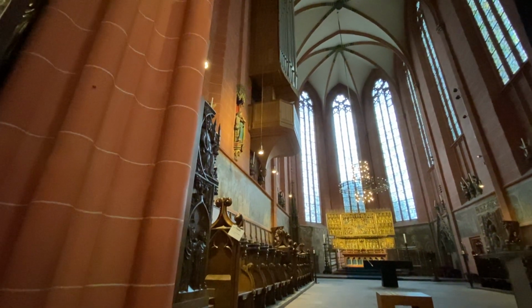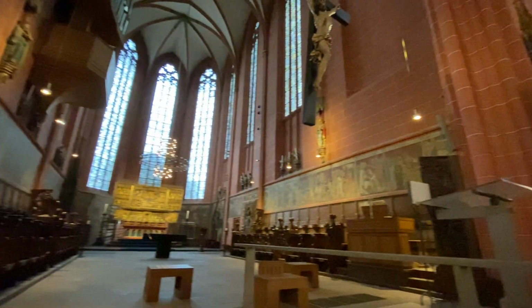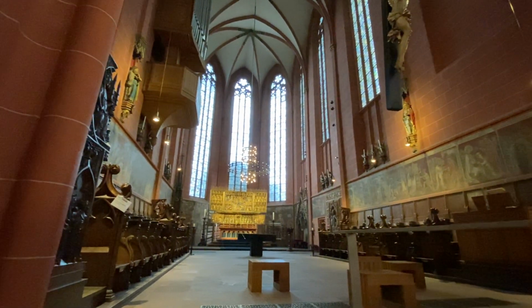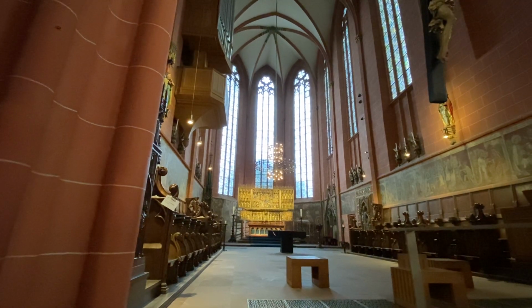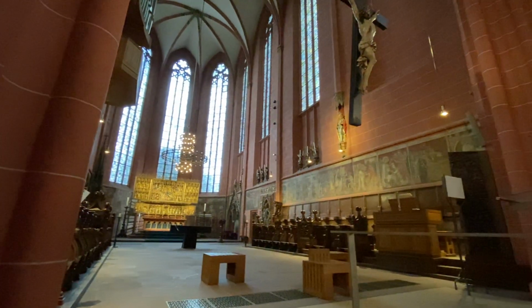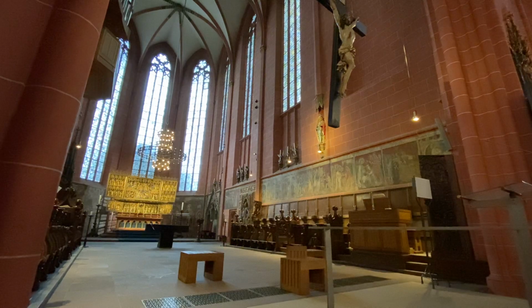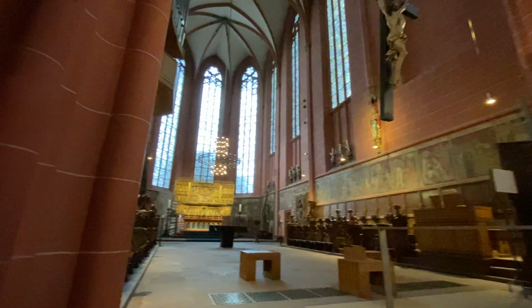So these wooden stools here and here at the very ends, these are original. They're from the late 1300s. The other choir stools are a little bit earlier. And we've only got one emperor buried here, and he's back there in the back. So this is Gunther from Schwarzberg, and he was only emperor for about 40 days.